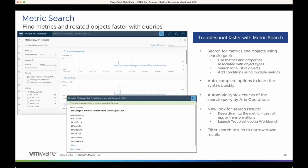And what you also get is an autocomplete option. So as you start typing, Aria Operations will suggest what you could type next and then help you build that. So there are also syntax checks available. So you know when you are at the right point that you can execute that query.